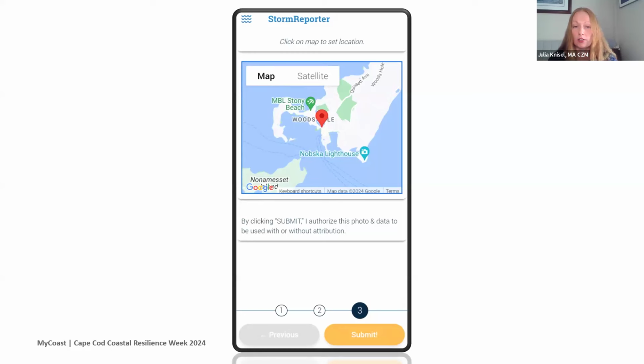I want to also call your attention to the acknowledgement under the map. By participating in the MyCoast effort, you are authorizing us to be able to use your photos in presentations, reports, and in the State Emergency Operations Center, in outreach products. So share freely, acknowledge that. We thank you and really appreciate everything that we receive.